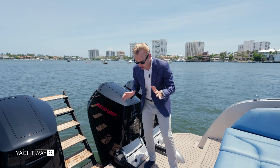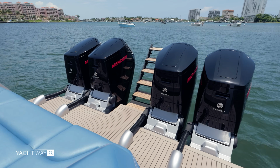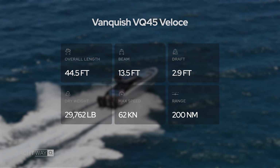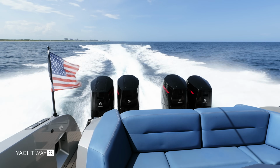We're starting our walkthrough all the way from the aft deck. Obviously, the first thing that you will see are these 4 Mercury 600 V12 engines, which propel this thing to speeds up to 70 miles per hour. That's right, 70, which is quite mesmerizing. And we will see how this beast is going to be running in the open waters in a short while.